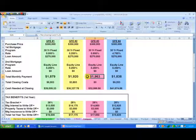So those are pretty much the cases where you do a no closing cost loan as opposed to paying points, as opposed to just your standard 30-year fixed standard fees.